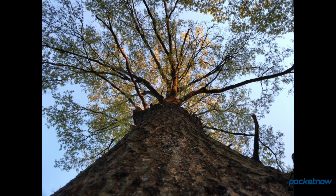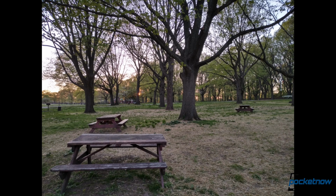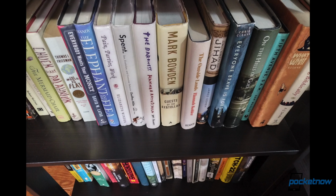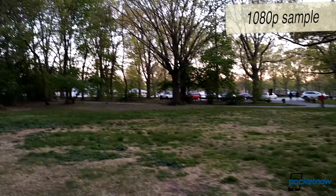The 1.55 microns on the sensor even allow this camera to perform admirably in low light, though focus can be a challenge. There is a setting to force the camera to not take the shot until focus is acquired, so you can pick your poison if you'd prefer it to take its time. Pro tip: disable HDR at night, and watch Juan's real camera review for more details.